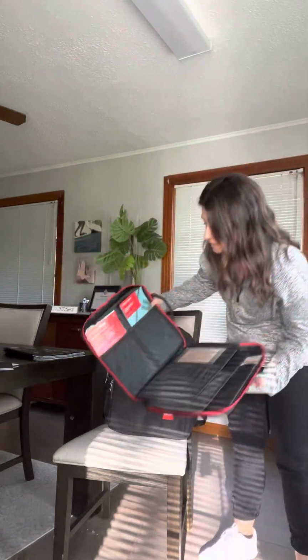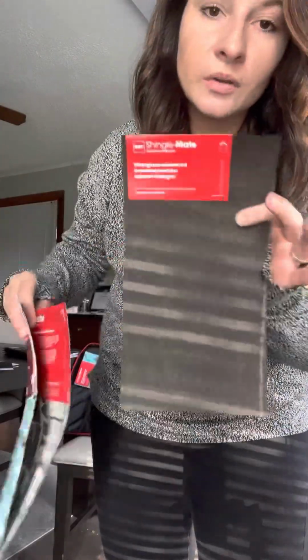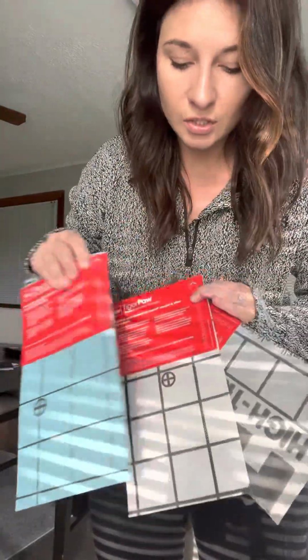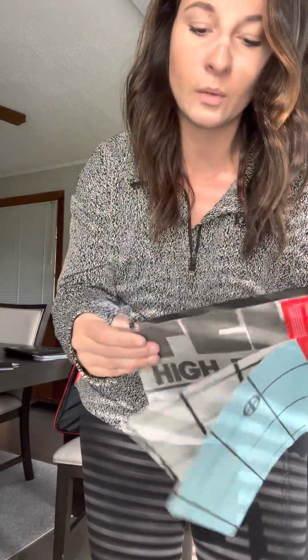Inside of this, in the first pocket over here, you're going to have Deck-Armor, which is a synthetic underlayment. You're going to have Tiger Paw, you're going to have Felt Buster, and then you are going to have a 30-pound tar paper felt. We use the Felt Buster. These two are different. They're different grades. So we don't use these, we use the Felt Buster. But this is just so they can see and feel what these are and what they're like, and the consistency of them, what type of materials they're made out of. So on that side, you've got all of your underlayment.